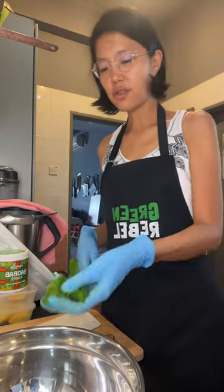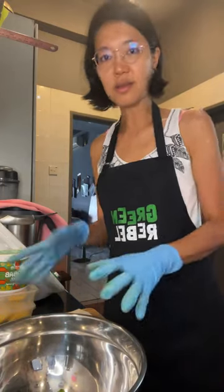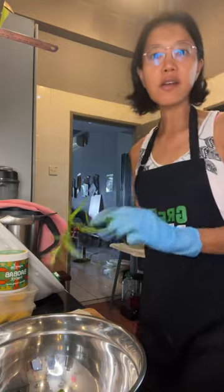So I'm putting in some daun pegaga in my salad. Let's see if you can see that. And I'll chop stuff up.